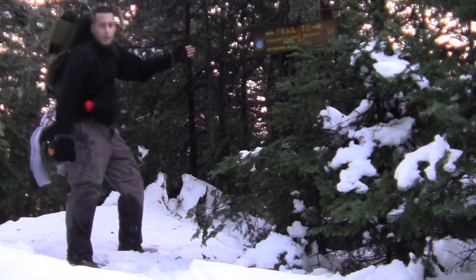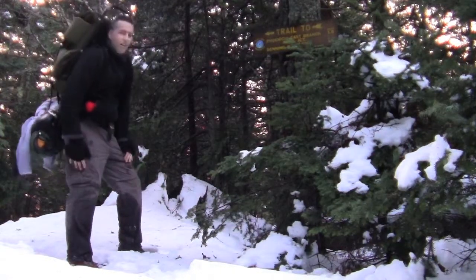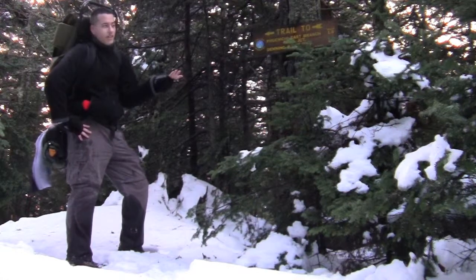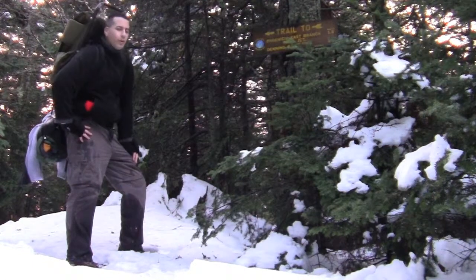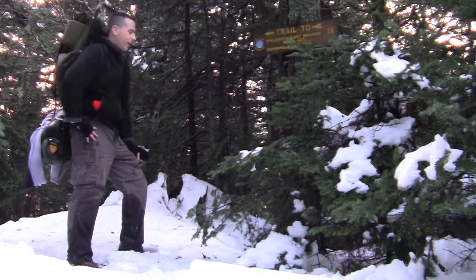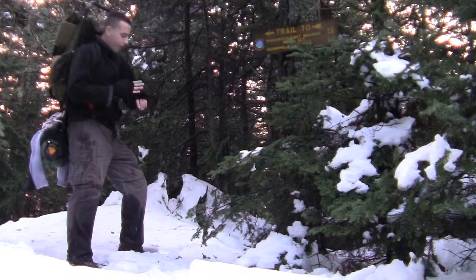Alright, we're back at the Blue Trail and the Red Trail intersection. It's about 3:45. Obviously the sun's going to set around 5 o'clock sometime. It looks like I'm going to get caught out here after sundown, which isn't so great, but it gives me a chance to test out that headlamp I have, and I got another flashlight, so I think I'll be alright.